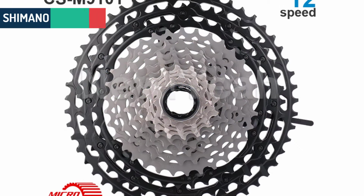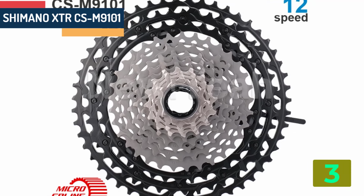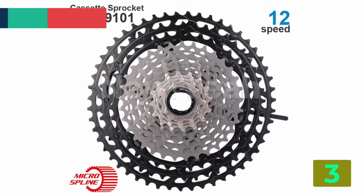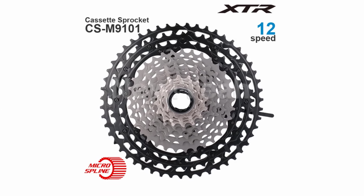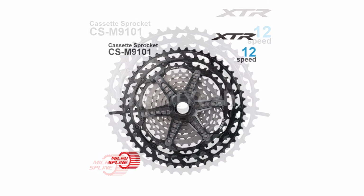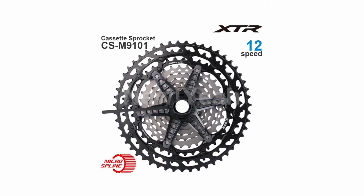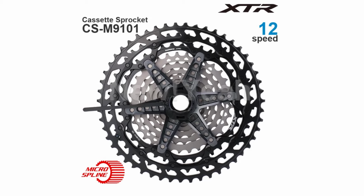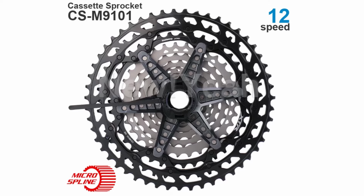As item number 3 we've selected Shimano XTR CS M9101. Specifications. Brand name, Shimano. Model number, CS M9100-12. Type, MTB bike freewheel. Flywheel adjustable gear number, 12. Material, alloy. Gear teeth, 10-51T. Components, freewheel.